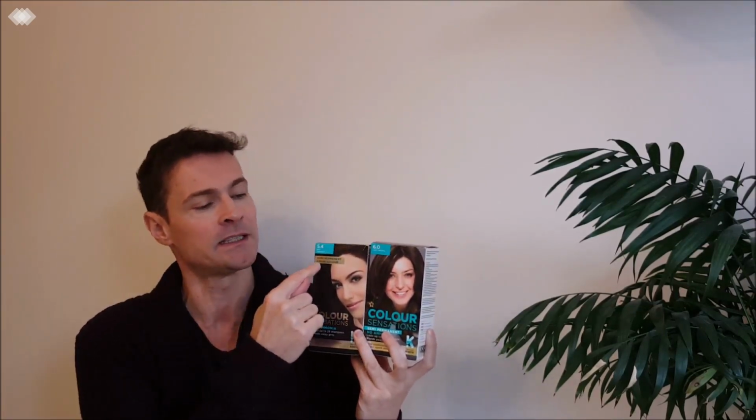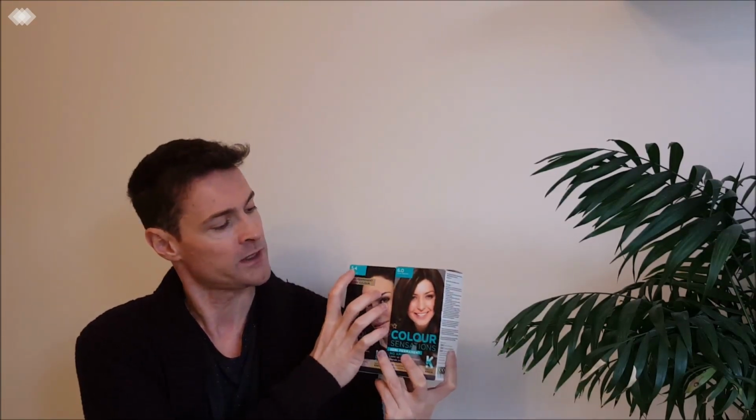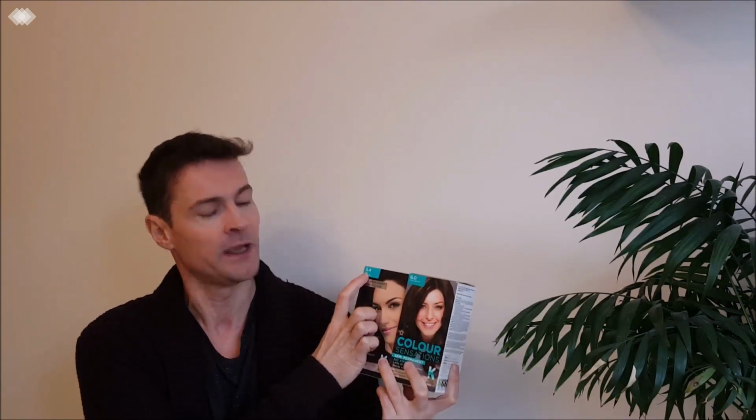There's basically a scale of 1 to 10. So 1 would be black and 10 would be light blonde, okay? So 5 would be in the middle and 6 is also somewhere in the middle. 6 is light brown and 5 would be like a mid-brown colour. So the first number, for example 5, is the shade, so it's the base colour, yeah? So for example that is going to be a mid-brown of 5.